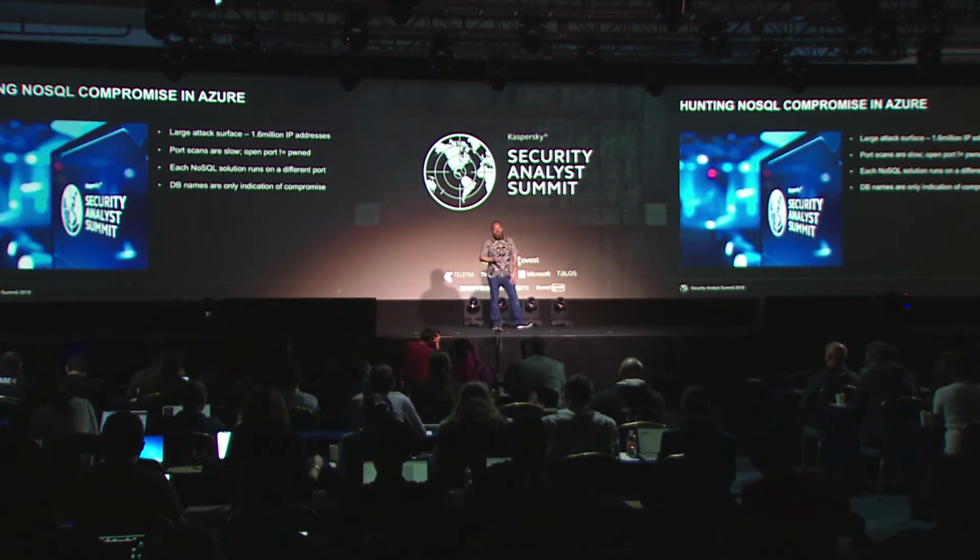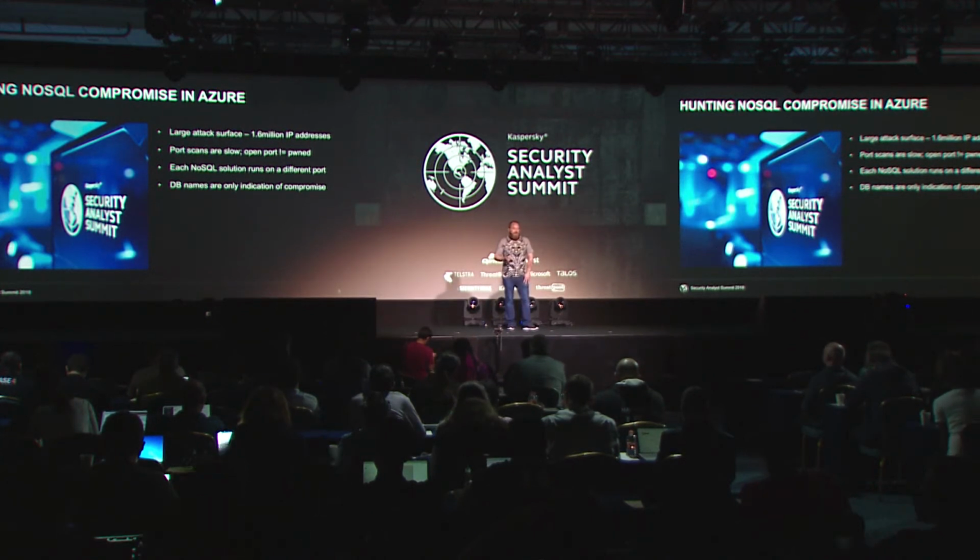Like, most of these products do have a way to secure it. With Mongo, you can turn on authentication. You can put IP tables in there. You can do something to try to make it a little bit better. So just because the port's open doesn't mean it's been owned. I need to actually see the database names.